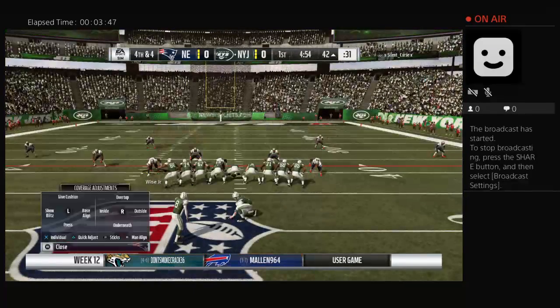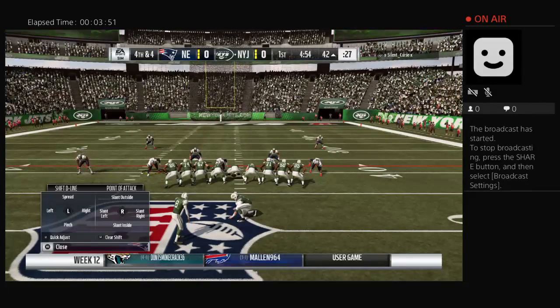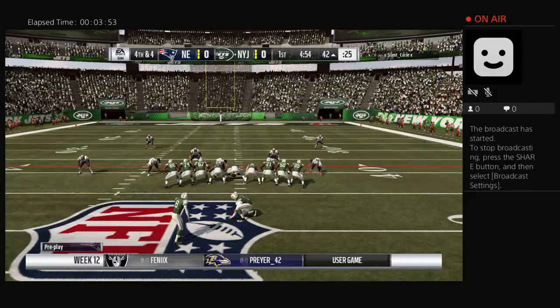So now on comes the field goal unit, and wow, this is no ordinary try here. This will be spotted just shy of midfield, a 59-yard attempt.